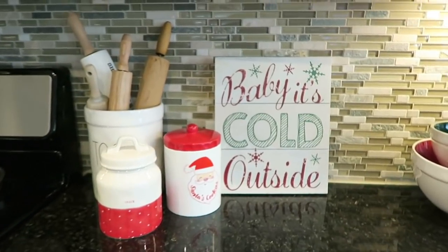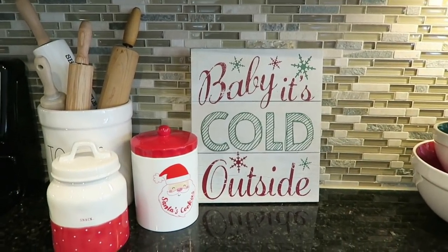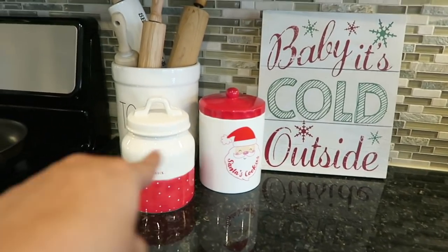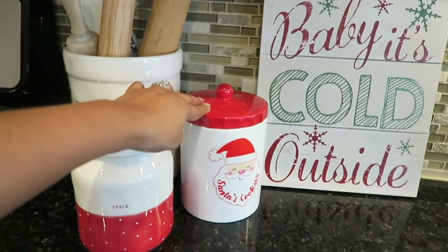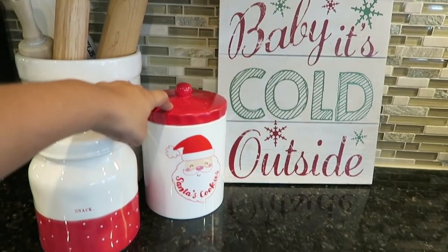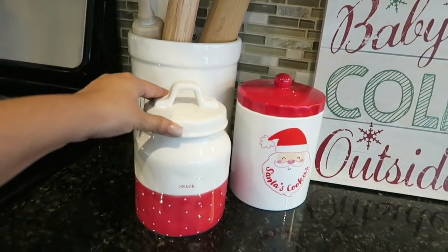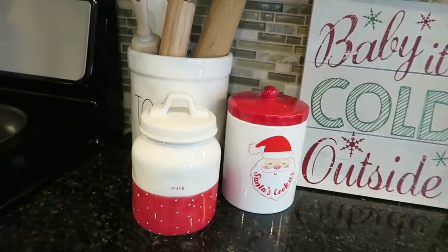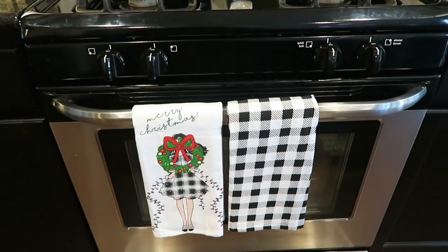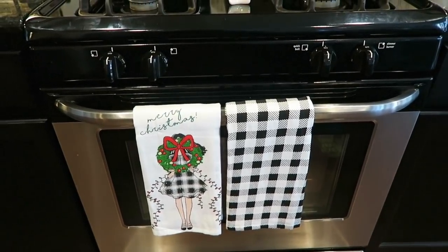And then I have this little sign here that says, baby, it's cold outside. I want to say that's from Marshall's from a few years ago. And then I have 2 little canisters. The Santa cookies is from Target dollar spot, I think 2 years ago. And then this little snack container is Rae Dunn from Marshall's. If you watch day 7, these little hand towels look familiar. I picked them up at Marshall's. So cute and so me.